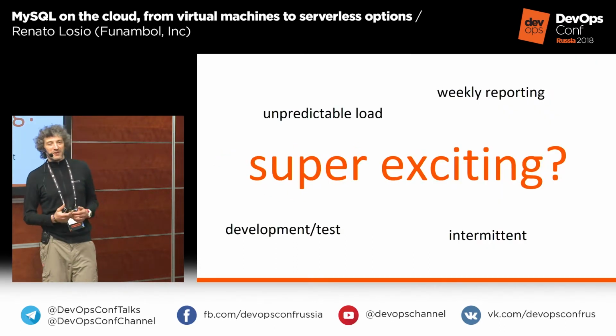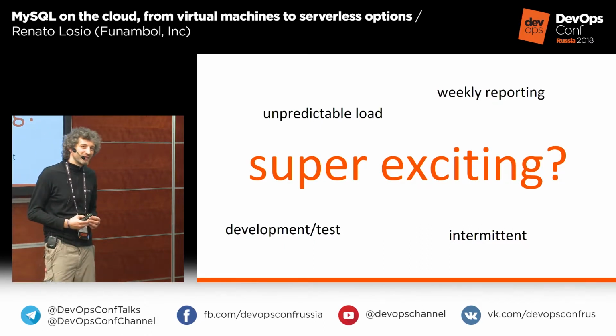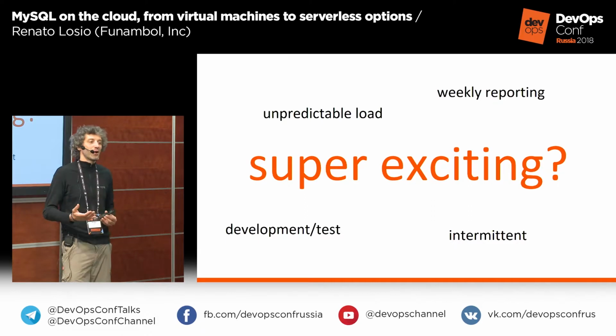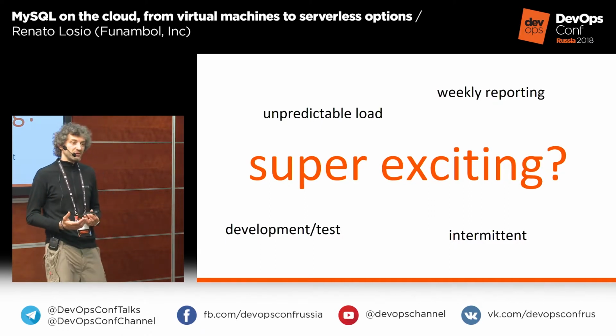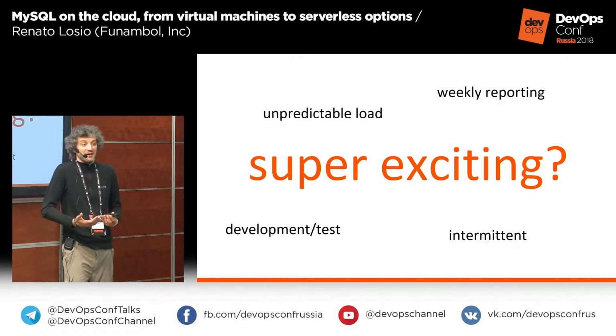Is that really super exciting? Is it really going to cover the entire serverless approach in relational databases? Not really yet. It's a step forward. There are definitely scenarios where that works really well. If you have, for example, a really unpredictable load on the database, or a very new application that you just want to test, because again, you pay just when you use it. You don't have a database always running. You just pay when you make queries.